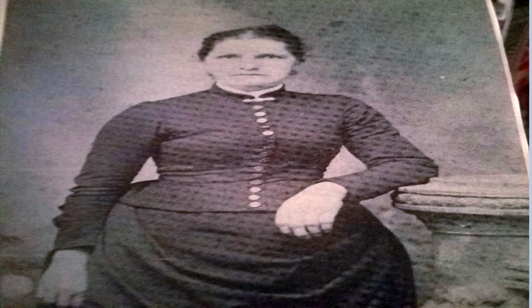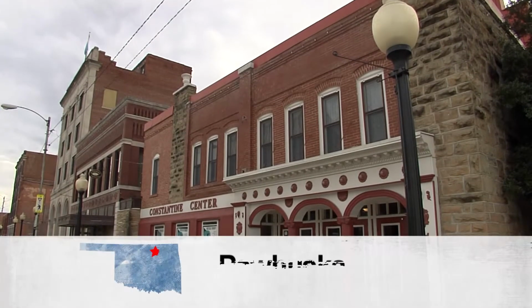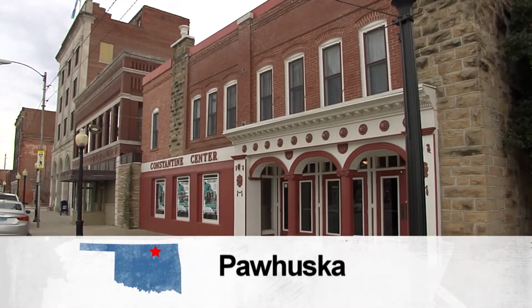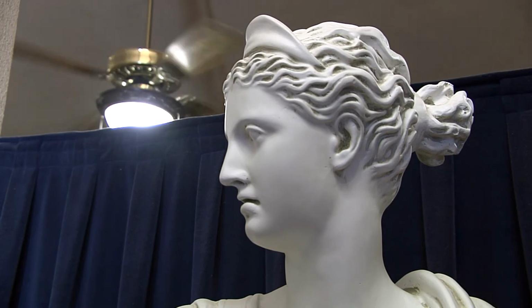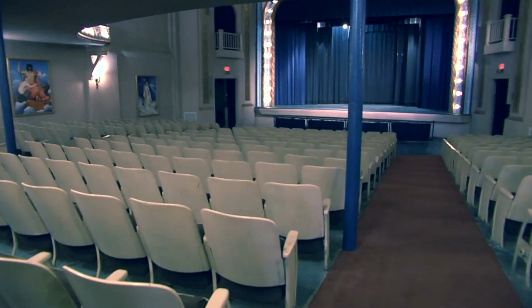Another report is the sighting of a mysterious woman in vintage dress in the balcony. Now, several paranormal groups have come to the theater to investigate the various mysterious goings-on. So it does appear the spirit of the Constantine Theatre is alive and well. Maybe there's another kind of spirit, though, at work. A restless soul who is still wanting to take just one more bow on stage.